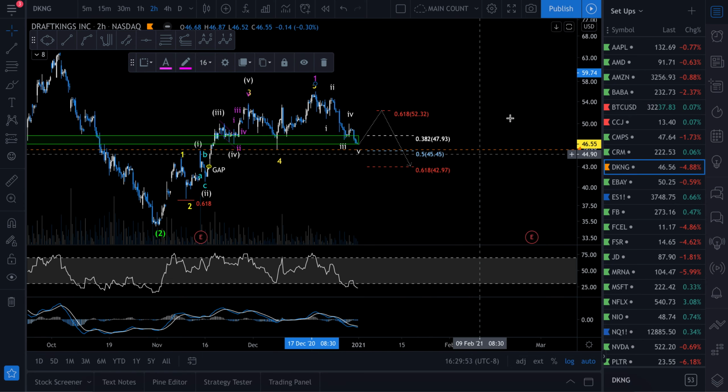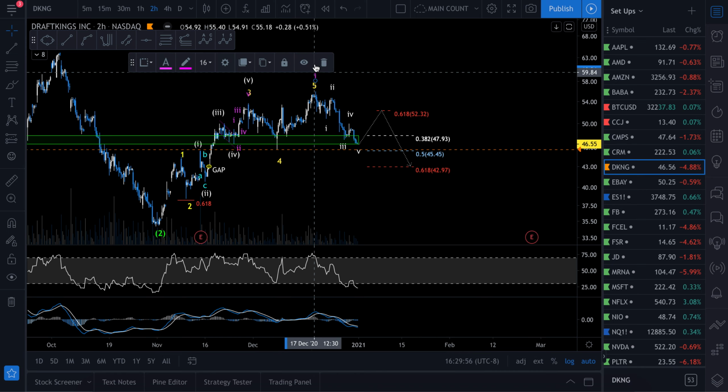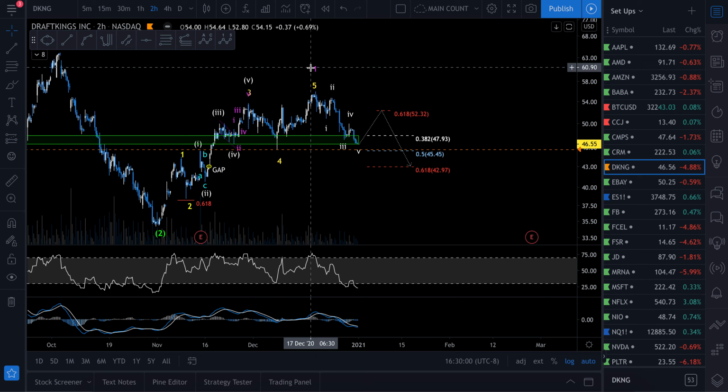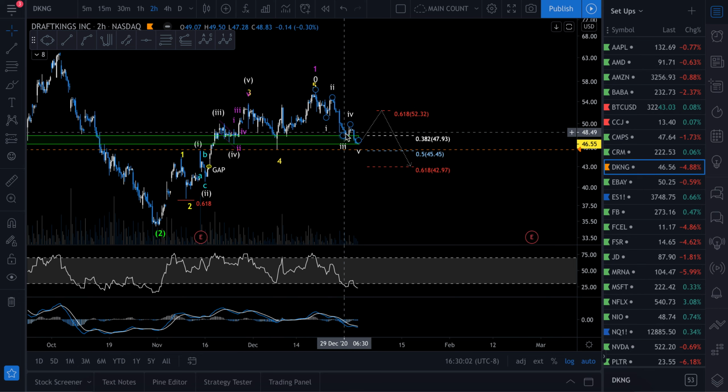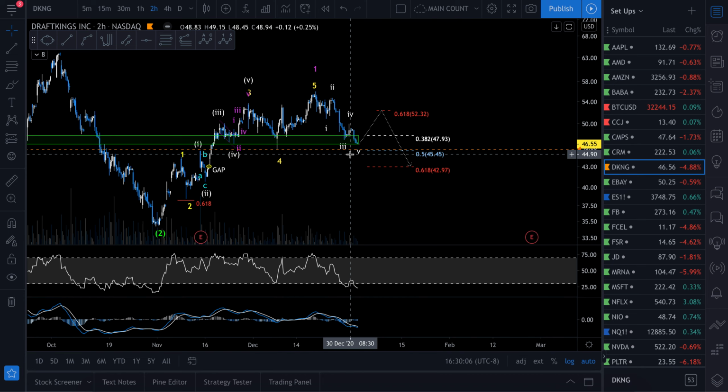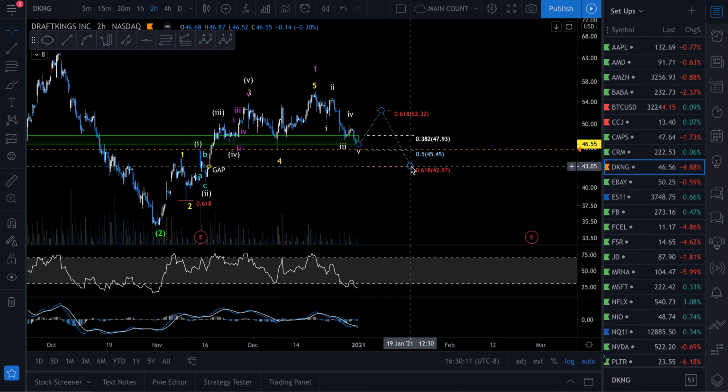Sorry. All right. Anyways, so this looks like a big wave one here. You have 1, 2, 3, 4, 5. And then this looks like a 5 sub-wave move down, which implies it would be the A of a 3-wave move. So you'd have A here, B, and then C, a zigzag.